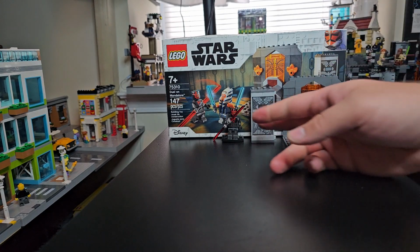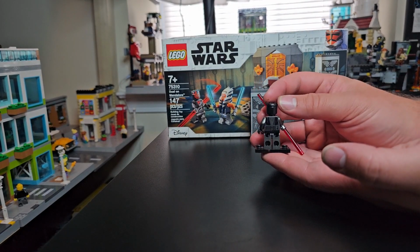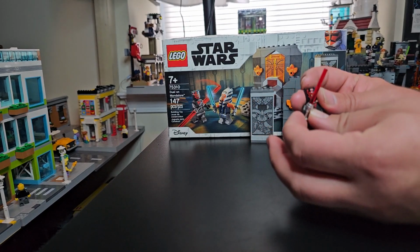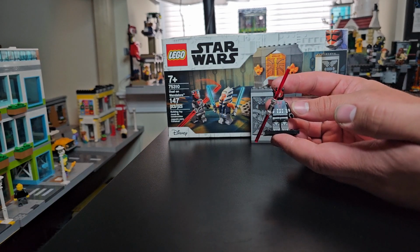And then, for the main man, we got Darth Maul. Of course, it is only going to be a solo face print, since the back of his head is going to be pure black. A dual-wield lightsaber, the coolest thing ever.